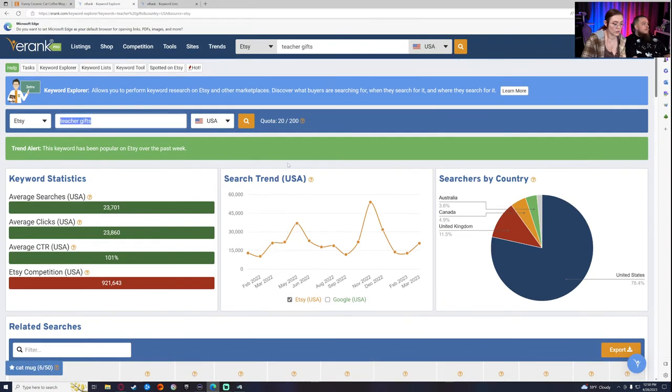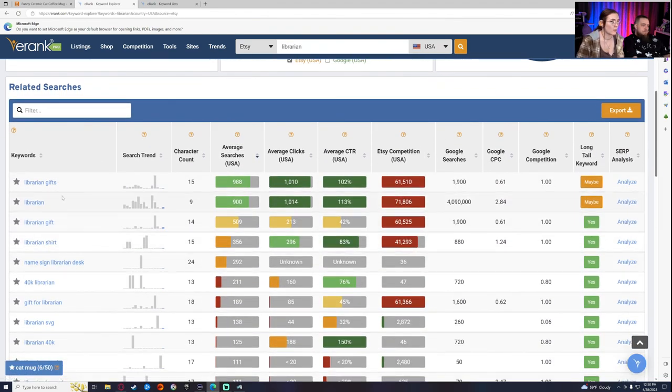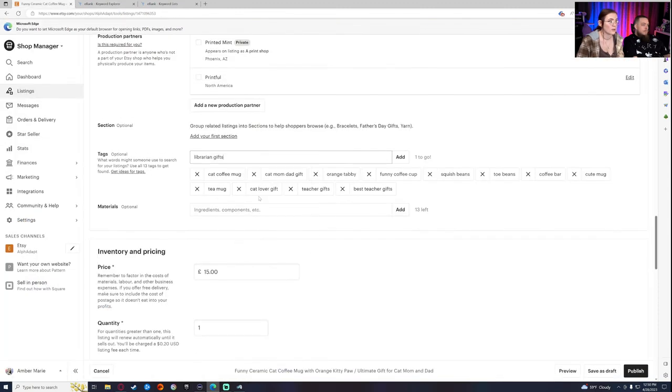And then let's just do maybe like librarian, while we're going on recipients. I'm trying to think a little bit more niche. Librarian gifts. I mean, competition's high, but it's not that bad. Yeah, 60,000. Librarian gift, librarian shirt, desk, gift for librarian. Yeah, let's toss it in there.